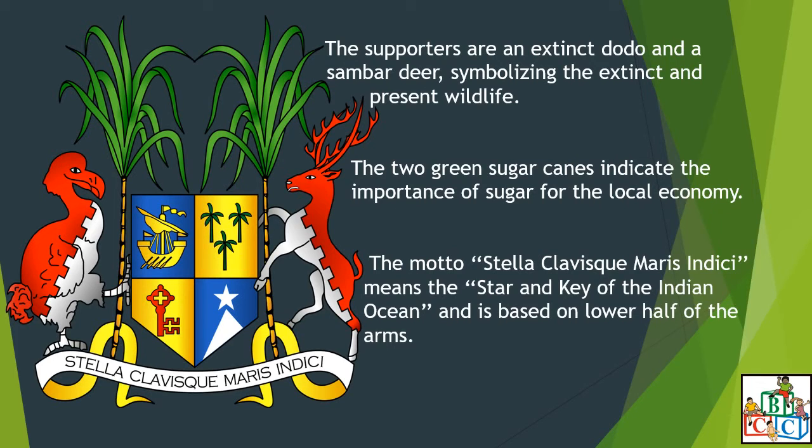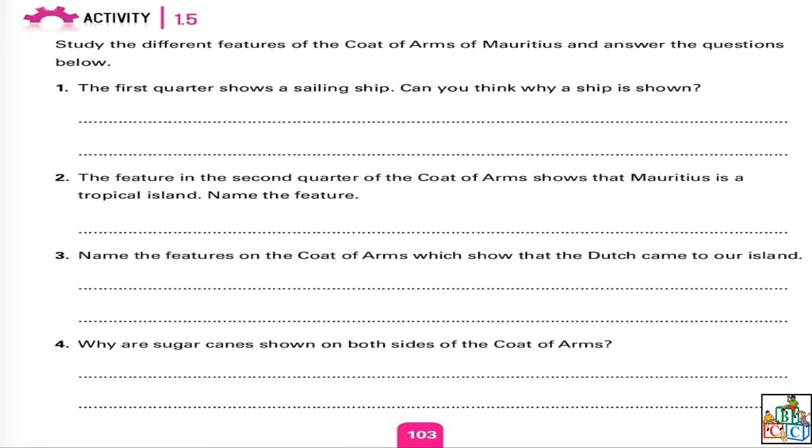What do you understand by the shield? We have the first quarter, second one. What do you understand by the motto? Okay. This will be your homework. I have already given you enough notes, and all the answers are found in the notes I've given you. Study the different features of the coat of arms of Mauritius and answer the questions below. The first quarter shows a sailing ship. Can you think why a ship is shown?